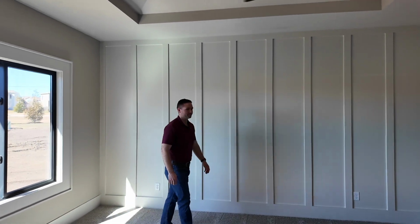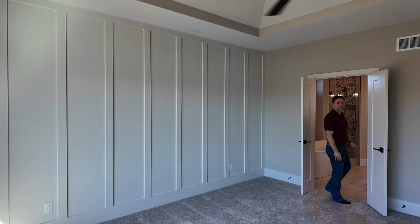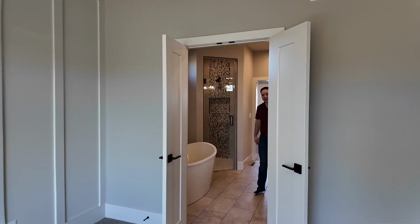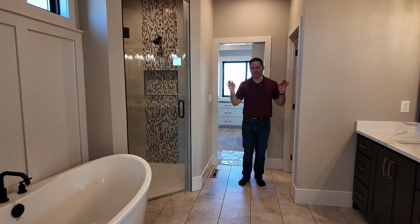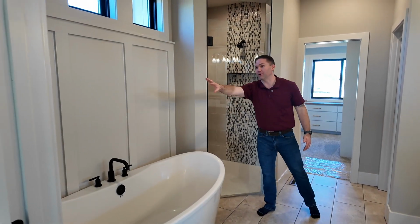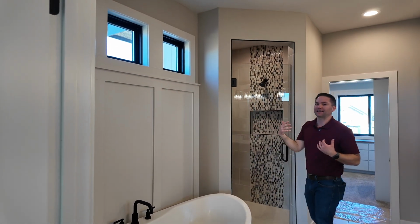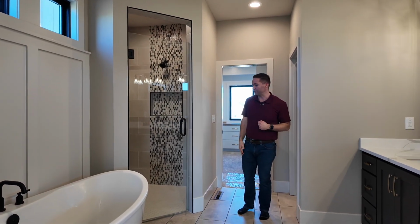This really is a pretty big room. I know it's not staged, so it's kind of hard to tell, but it's a pretty good size. So French doors leading into the master bath. I love seeing the French doors. And this bathroom is very, very impressive. So you do have the freestanding tub, block trim all the way around it, super high, and the picture windows up above. So you're getting that natural light, but they're up high. You don't need to frost them or anything like that.